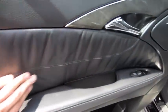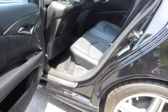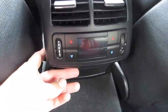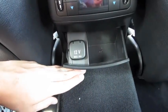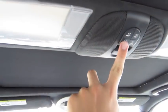Also padded here. Sporty rear seats. Contoured with the perforated leather and the Alcantara accents. Does have side airbags. Your climate control for both the rear passengers. 12 volt power outlet. Controls for your reading lamps, as well as the sunshade over the rear window.